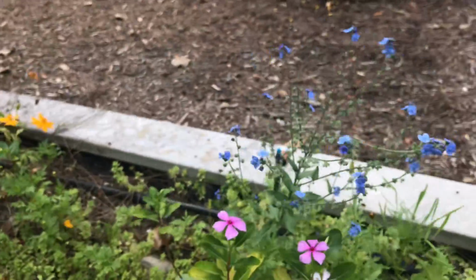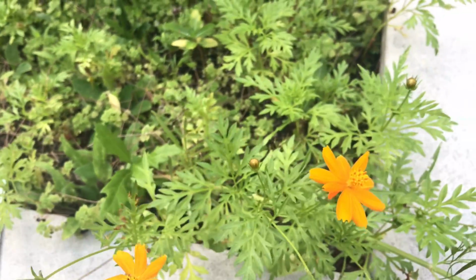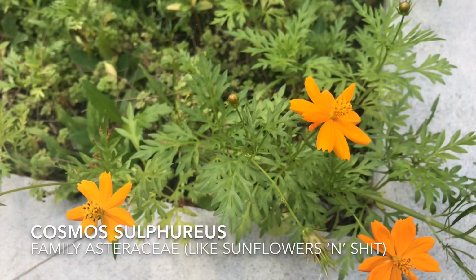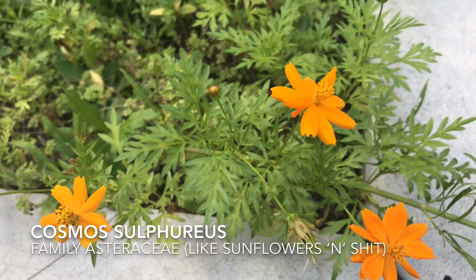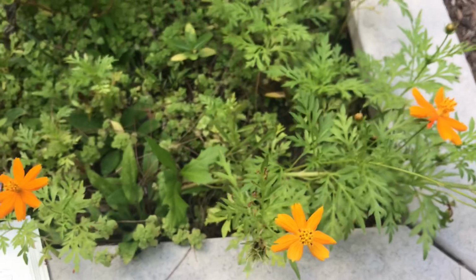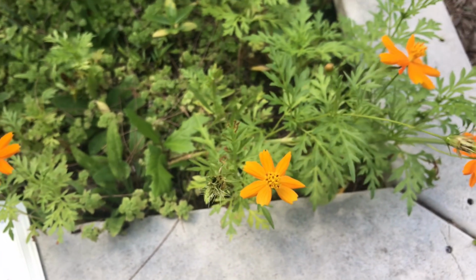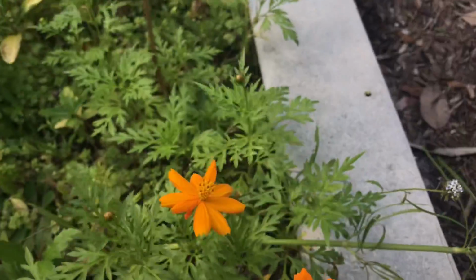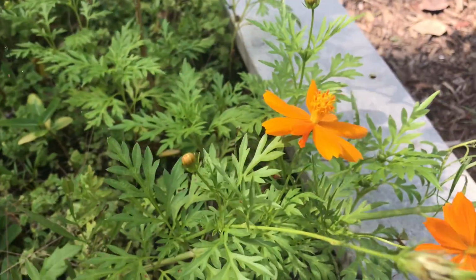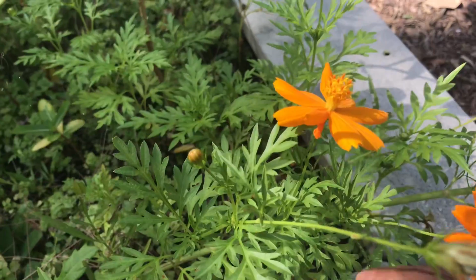We got these Cosmos sulphureus, aka yellow cosmos. Now these cosmos are part of the Asteraceae. All right, when I'm explaining these plants to y'all, don't think that I'm just like Data from Star Trek. Like I just got all of this information like a human encyclopedia.